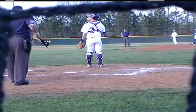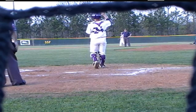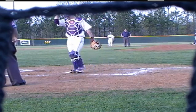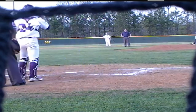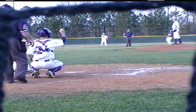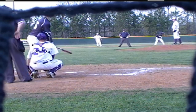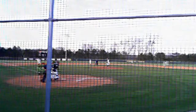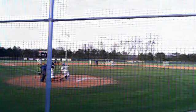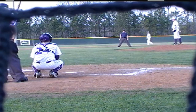Nobody out. Greg Benz coming to the bat for North Paulding. He's a senior. Played basketball at North. Benz is the next hitter. Next hitter after that on deck will be Zach Cummings for North Paulding. So nobody out here. Runner at second. Next pitch, right down the middle, strike one. So one strike on the batter, Benz.